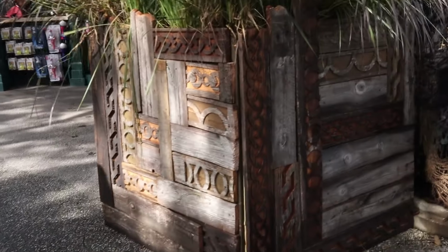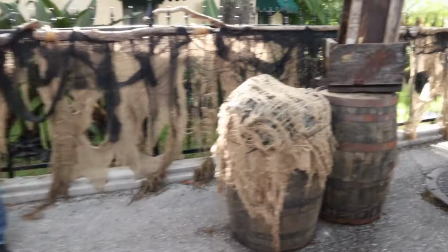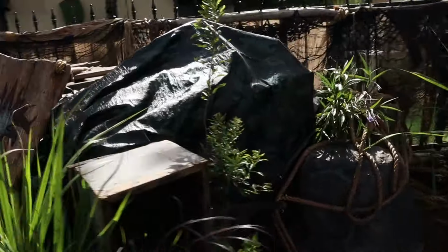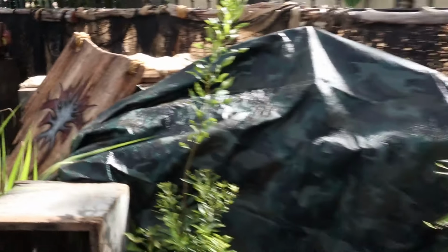And we have themed bottoms for the footings of the poles. We have some more mining gear and props. We have the speakers behind the fence. And we have another covered up something over here, probably a dead body of sorts in a cart. And we have the Terra Queen logo right there as well.